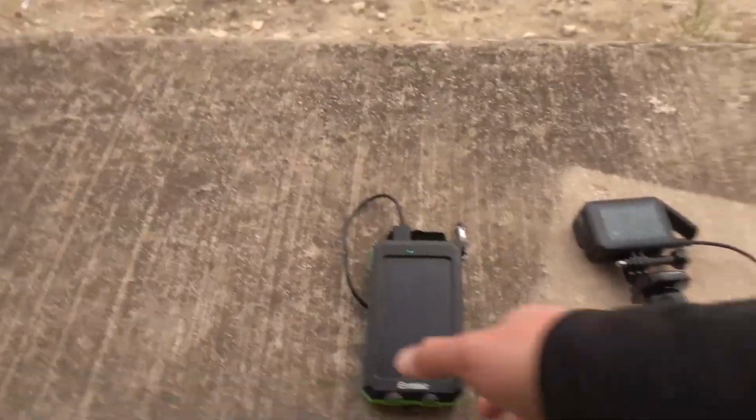But you can hook a battery pack like this to the GoPro. But then I'm always worried, what if the battery pack goes dead? Or what if it wasn't charged all the way? Then I don't get the shot that I wanted to get. So I got this battery pack. It's just one I found online.